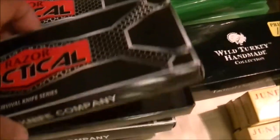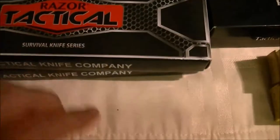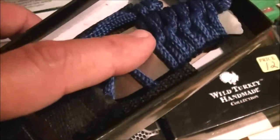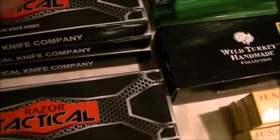I like these too. These are nice. Yeah, very, very nice. Let's see, where's the blue one? The blue one, it's a little different how they got it wrapped. So, yeah, 10 bucks a piece, right?